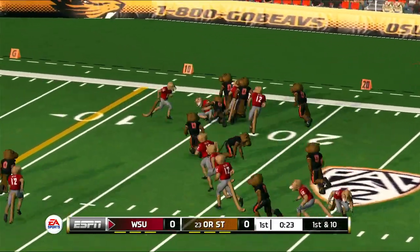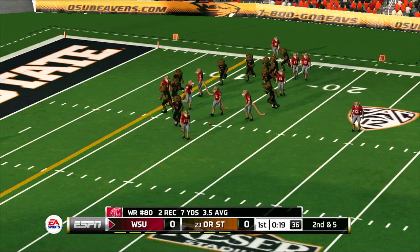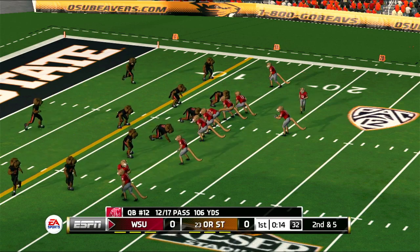Throws it in a hurry. And he tackles him hard at the 14-yard line. Number 32 with the tackle at the 14-yard line. That brings up second and five.